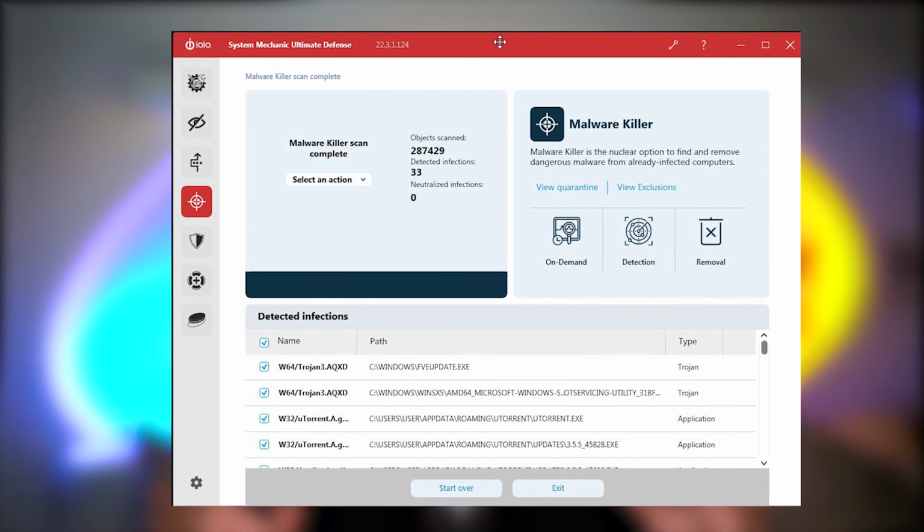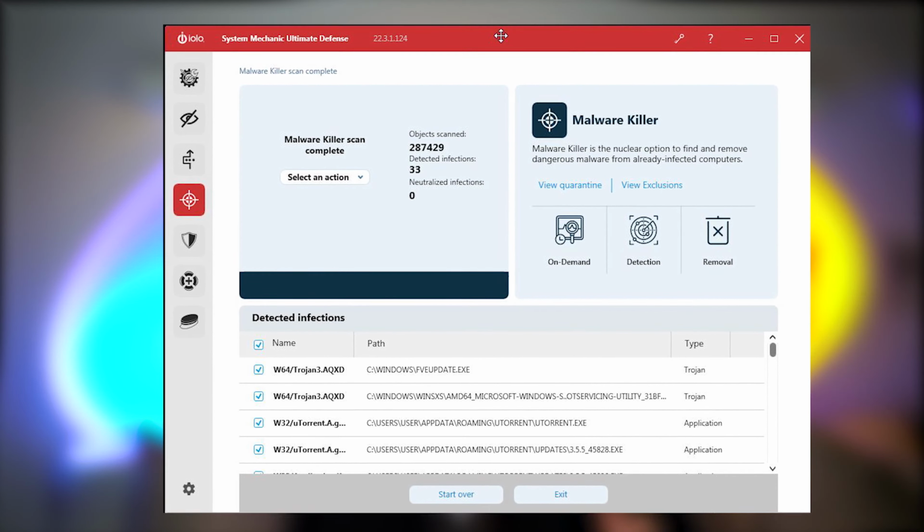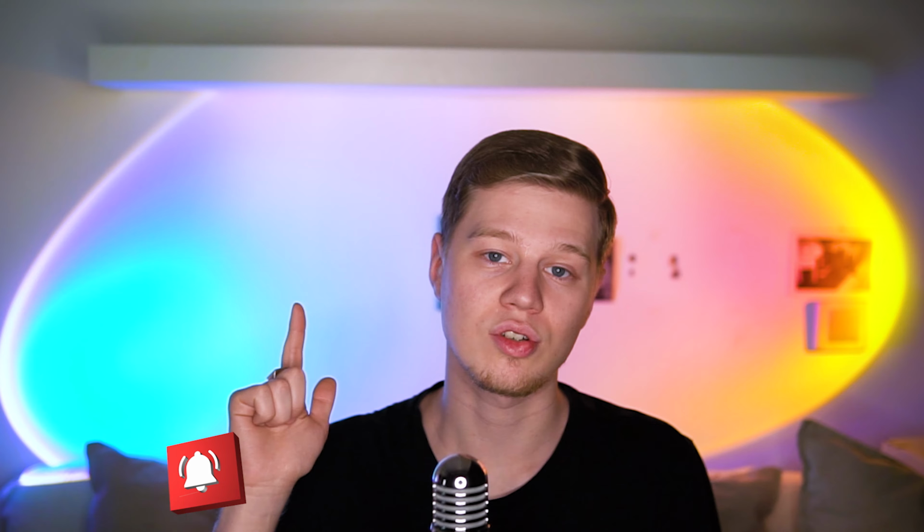33 infections detected, including 2 Trojans, 3 viruses, 1 risk file. Other files are falsely flagged applications. 3 facts as a brief summary. Simple and effective anti-malware tool. It won't catch and prevent infections from entering your PC, but you can scan files and folders. It costs $25 as a one-time purchase if you buy it separately.